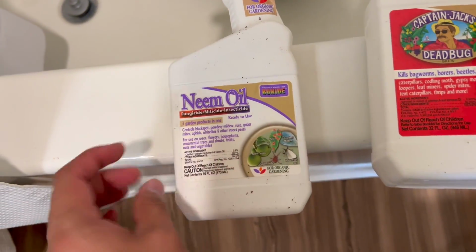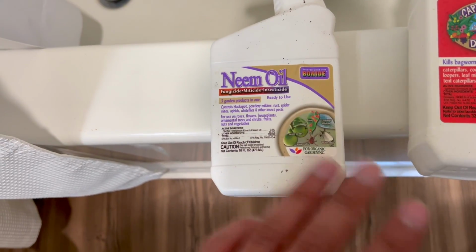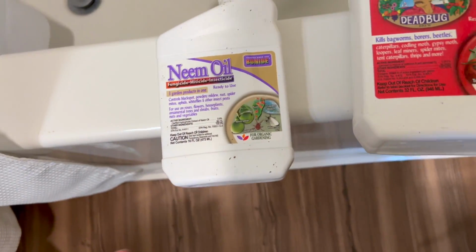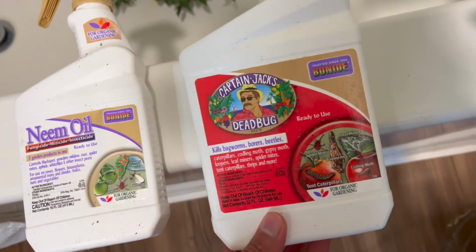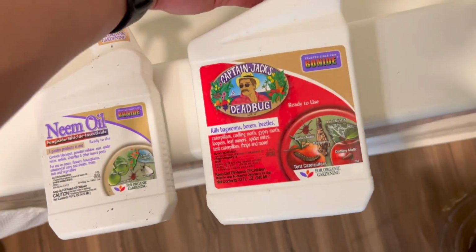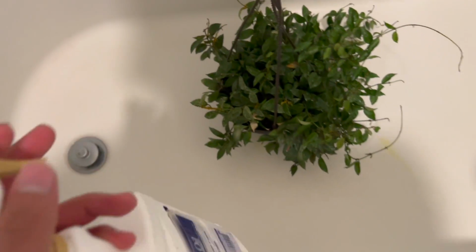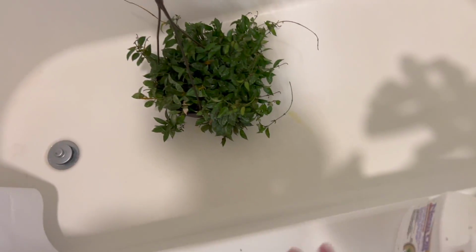And this looks more like... I don't know. What I sprayed on my mealybugs really got rid of them. And this one, not so much, but this one does stink. I mean, it literally says neem oil, so then I'll just go ahead and use this one. We're gonna spray it. Now, I know you're supposed to, I guess I'm gonna wash it off first. So let me go wash it off.